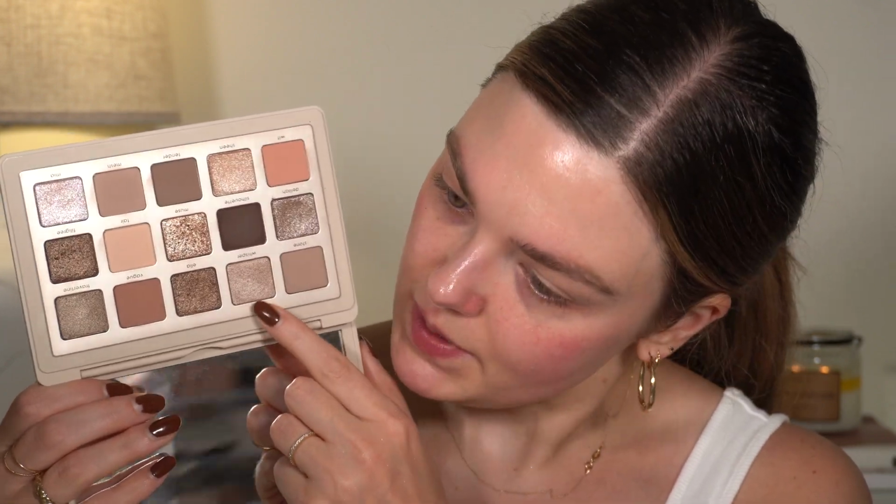All right, the question is which one of these shimmer shades are we going to use, because they're all screaming at me. I think I'm going to go with this one, which is Whisper, and I'm just going to use my finger with this, I think. And I'm just going to add this all over the lid and even drag it up a little bit.